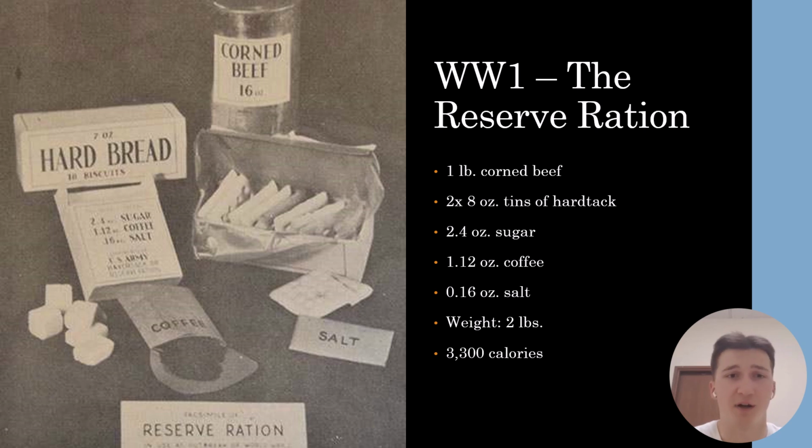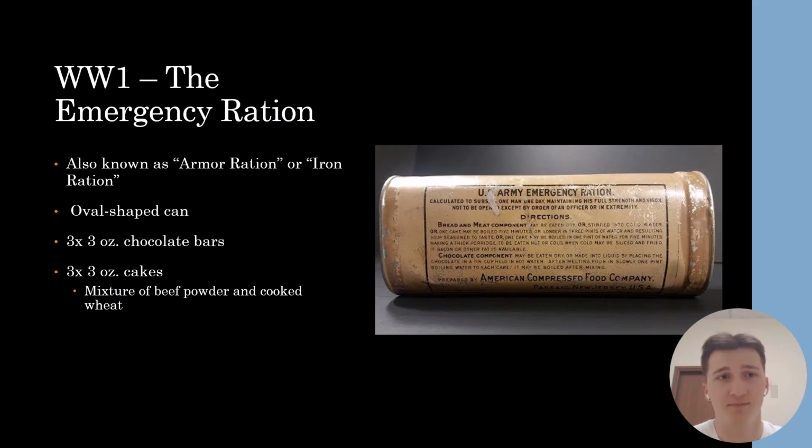Next, another ration was developed. The trench ration fed 25 troops and contained many of the same items in the reserve ration along with alcohol and cigarettes.